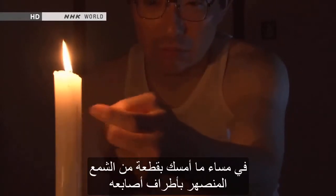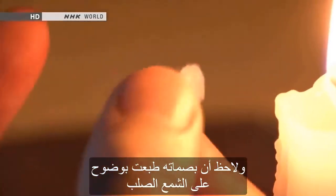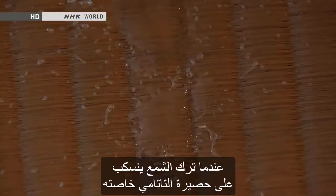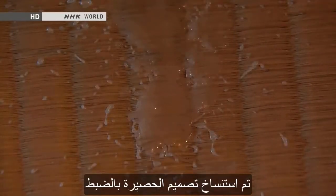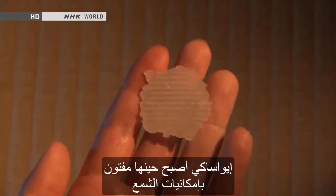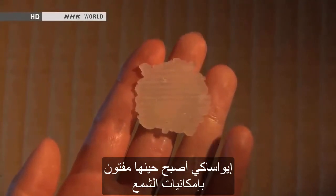One evening, he picked off a piece of molten wax with a fingertip and was surprised to see his fingerprint clearly imprinted in the hardened wax. When he let wax drip on the tatami, the pattern of the ridges was exactly reproduced. Iwasaki became intrigued by the possibilities of wax.